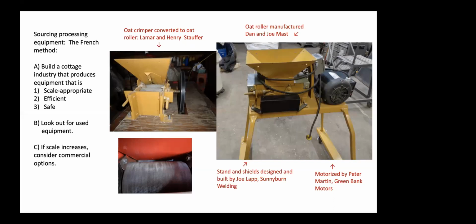You know, the Sosnowski is the only new grain cleaner I recommend. I really like you to buy the older wooden air screen cleaners. Those retail between $250 and $1,000, and you get a fantastic cleaner. So look out for used equipment, and then as your scale increases, think Small Valley Milling now, then consider commercial options. And start buying new, more large scale equipment.